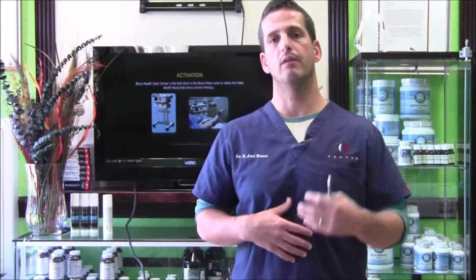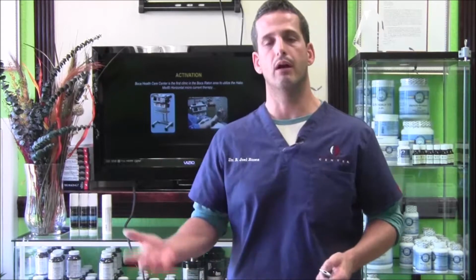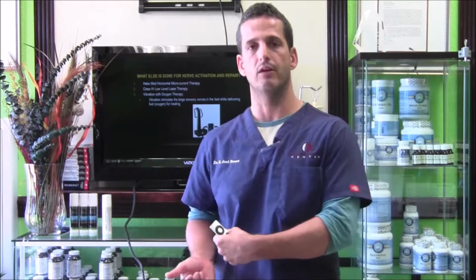I also do something called the HACOMed, which is the first office in Boca Raton to get this. It's a horizontal microcurrent. It's for patients that have neuropathy in their feet or in their hands, or they have sciatic-like pain, and this is going to help with the recovery of those nerves. We also do a laser. Laser is awesome for regenerating the cells and the metabolic processes of the body, and so we can do that in the spine, in the neck, in the wrists, wherever we may need to do it. We also do vibration therapy. That's going to help stimulate your cerebellum and do some brain-based exercises.